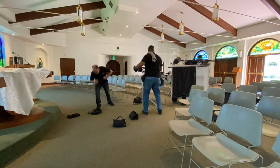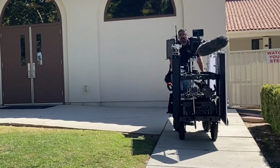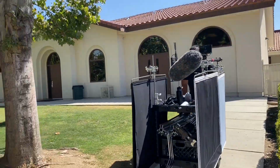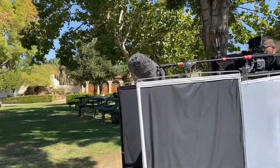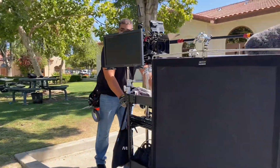Again, a lot of breakdowns, a lot of setups. This is a quick job. We're moving pretty quick. And here I've got Mike just running this cart all around campus. And do I look like a horrible vlogger person right now? You can see the way we have this monstrosity just loaded down. It's kind of a beast to push around.